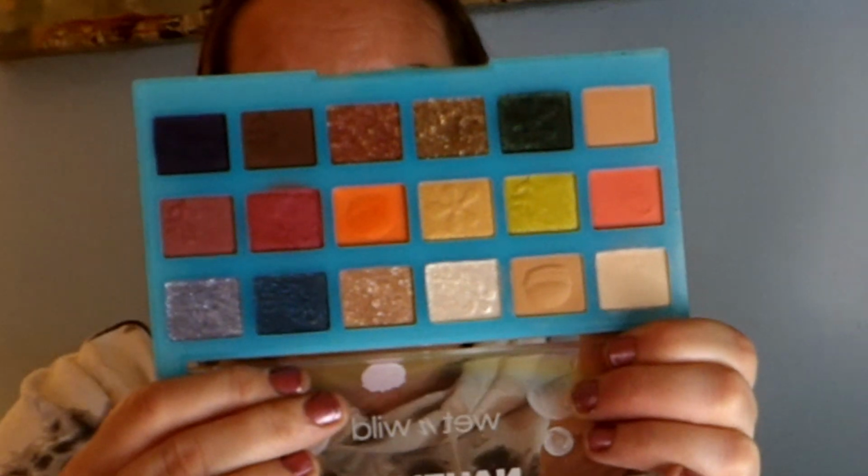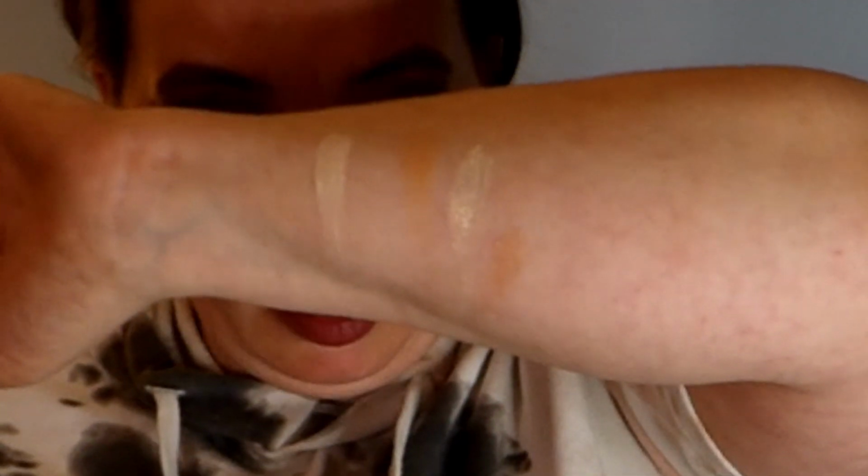So this is my SpongeBob SquarePants and Wet n Wild palette. I did buy the whole collaboration, and I just absolutely love this palette. I've only used it one time though, which I don't know why. I should use it more. Anyways, that's 4 of them. Not too bad, I don't think.